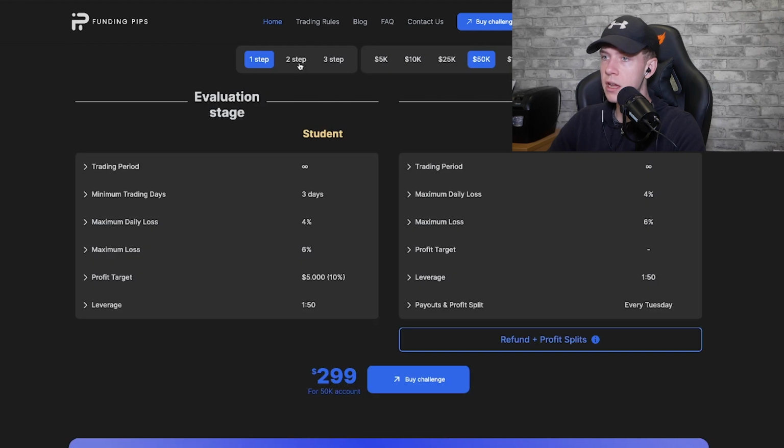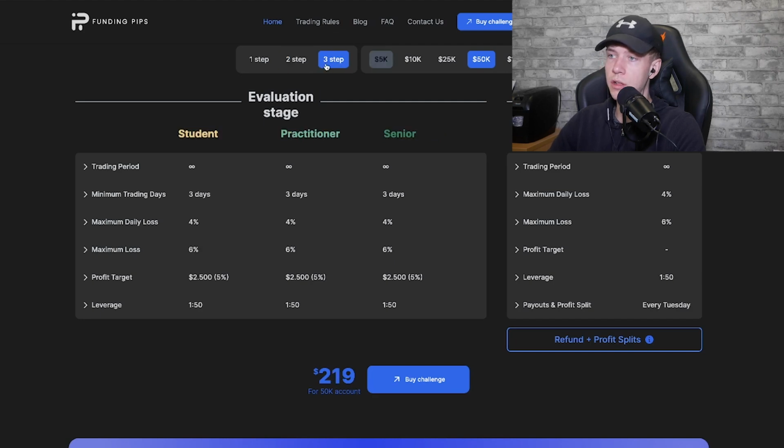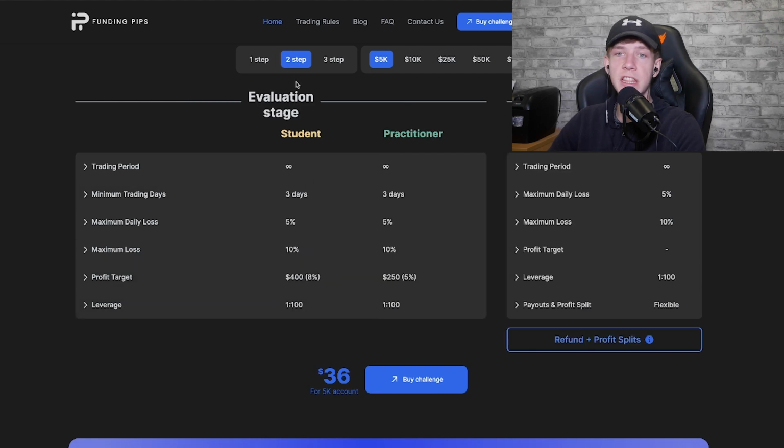So their 50K account costs $299 on the 1-step. The 2-step, it costs $266. And the 3-step, it costs $219. You don't get access to the 5K account with the 3-step. And the 5K account on the 2-step is $36. And the 1-step is $59. So the 2-step one is really reasonably priced.